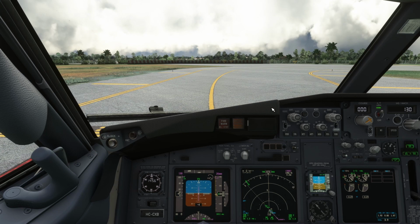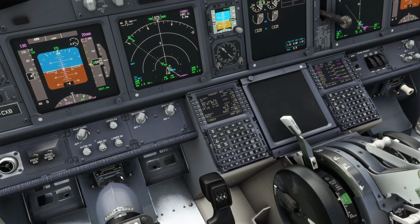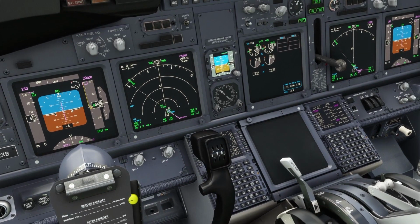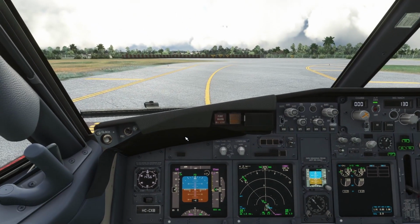Okay, so I'm back. We are ready just before takeoff, and for that we need to make sure that the flaps are 5 and in green, and that the trim is set to 5.1. So let me set that, 5.1. Before takeoff checklist: flaps 5, green lights, stabilizer trim 5.1 units set. Before takeoff checklist complete, and we are ready.